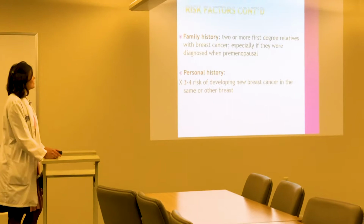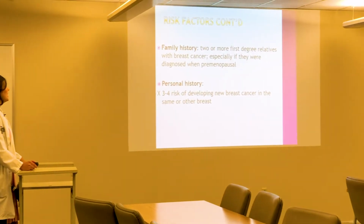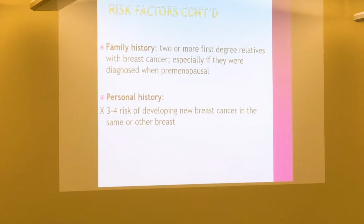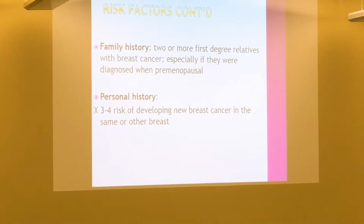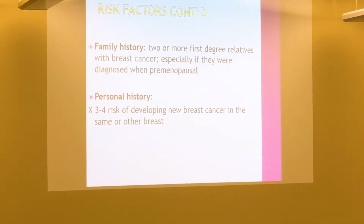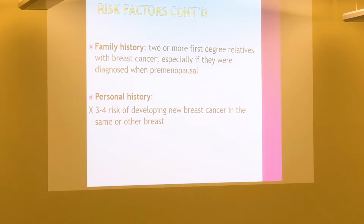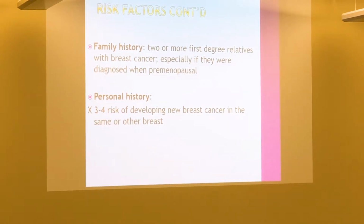So again, family history is very important. And in addition to the number of relatives that are involved, the age at diagnosis is very important, because like I said, 1 in 8 women, it's quite frequent. So there could be several relatives that have breast cancer, and they could just be coincidental. But if the relatives are first degree relatives, grandma, mother, and siblings, and they are in their early 30s, it does raise a higher concern for a genetic component and possibly the BRCA mutations.